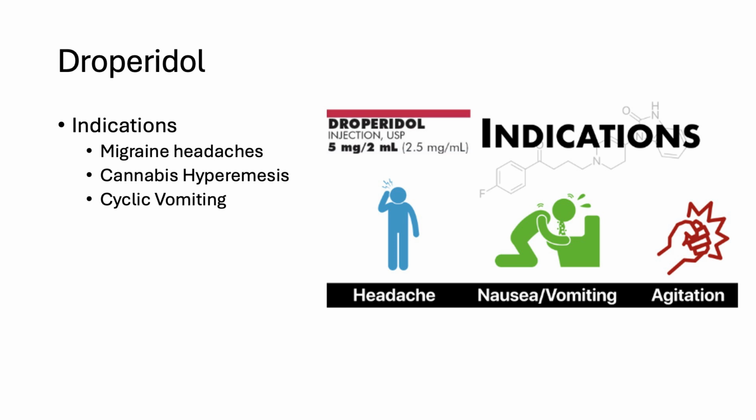Droperidol, as you may tell, is a cousin of haloperidol, which we use for agitation with excited delirium because it has an antipsychotic effect. It calms people down. Droperidol has some of that effect in it, but it also is a very potent antiemetic. Its indications are for migraine headaches, for cannabis hyperemesis, and for cyclic vomiting.